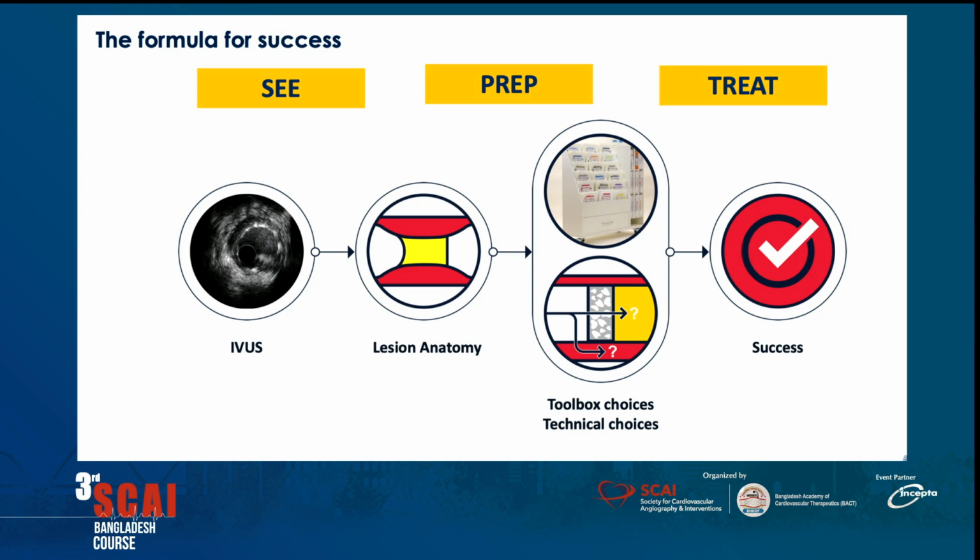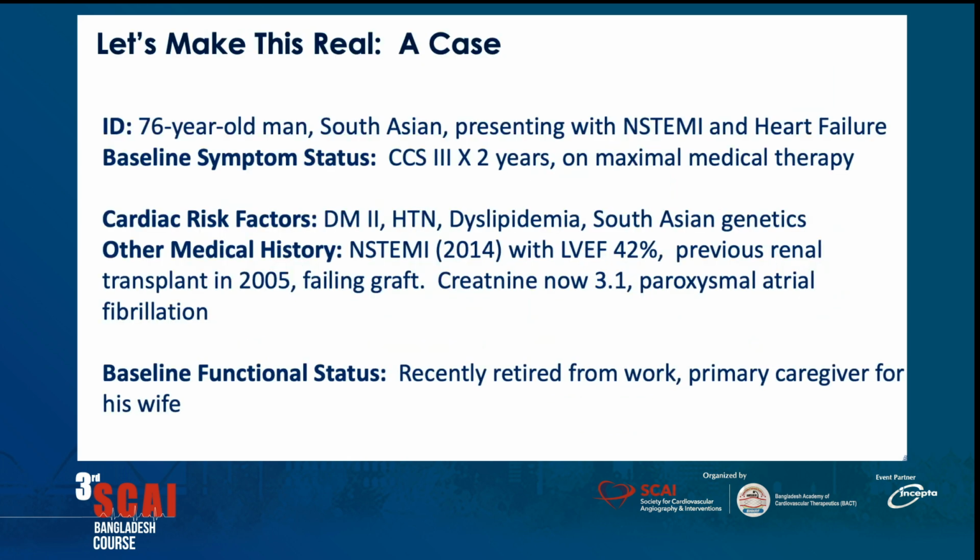So does treat then just mean optimize the vessel and throw a stent in? Or take a vessel and balloon angioplasty it when it's prepared? Or is there a nuance to which stent you use and when and why? Or when you use a drug-coated balloon and why? So I'll use this case that was from a little while ago to help illustrate that point.